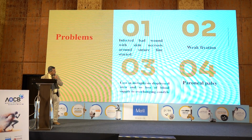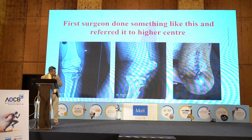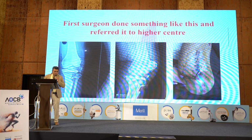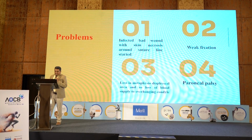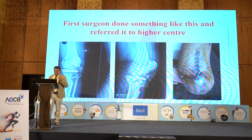the problems are: the case is already infected, and the suture line is blackening from its nearby areas and will give way anytime. Second, this is a weak fixation. It cannot last till the healing of this condyle. Third, the supply of a tibial condyle comes from the metaphyseal-diaphyseal area, and it is totally void and gone. So I think even before healing, this case will go into avascular necrosis, or osteonecrosis, of the tibial condyle.